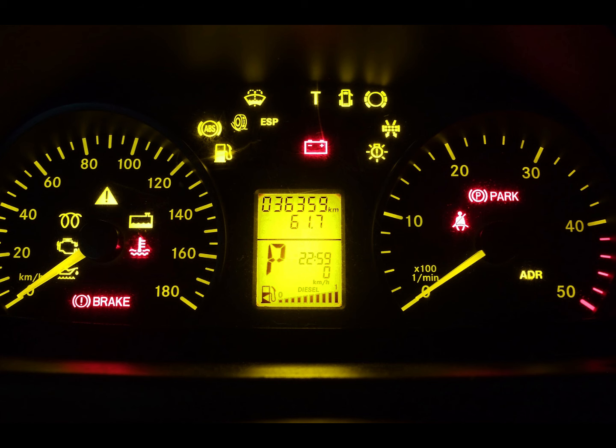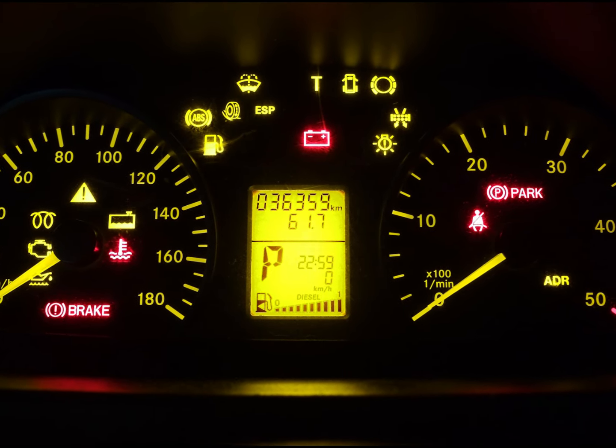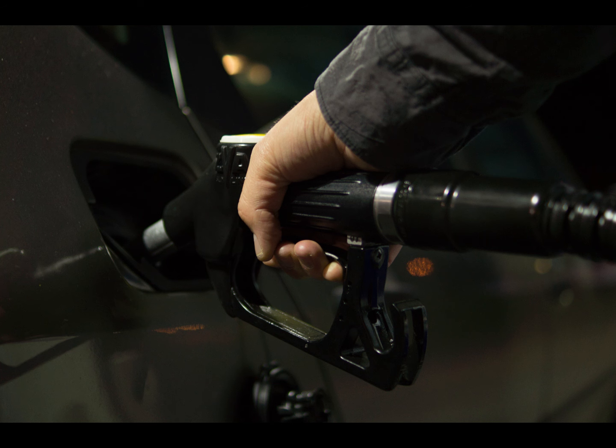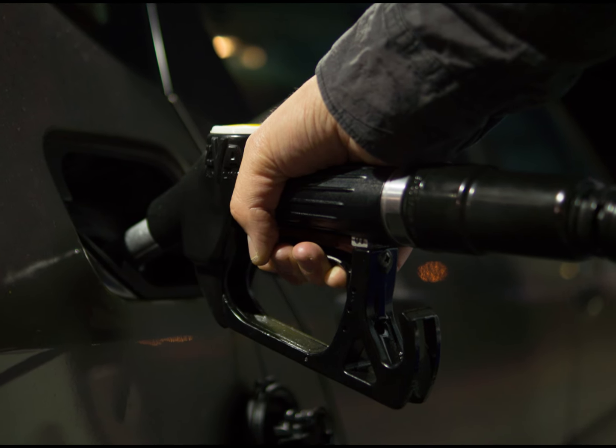Now, let's discuss the symptoms of a bad intake air temperature sensor. Here are the key signs to watch out for. 1. Poor fuel economy. A common symptom of a failing IAT sensor is poor fuel economy. If the sensor sends incorrect temperature data to the ECU, the air-fuel mixture may become too rich or too lean, leading to increased fuel consumption.